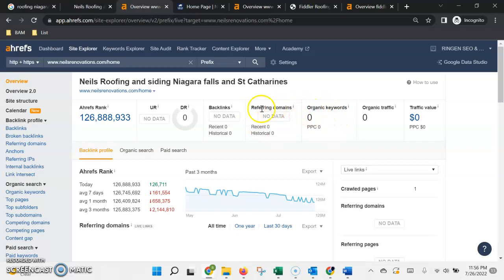Now, just to define these terms, if the local news station did an article on the top 10 best roofing companies in the Niagara Falls area, and in that article, the reader could click a link and it would bring them back to your website, that would be considered one referring site or one referring domain. So as you can see, you don't have any websites that are referring back to yours as of yet.